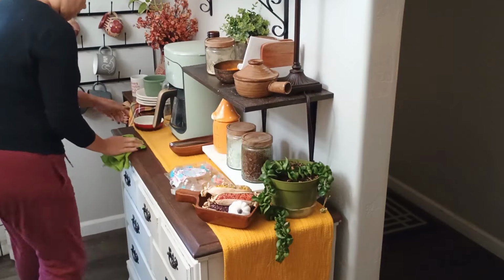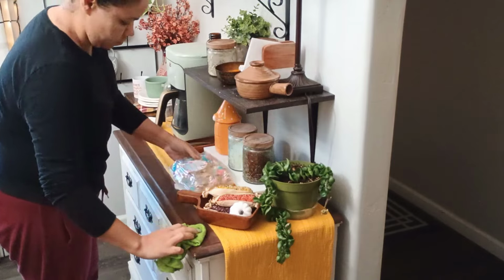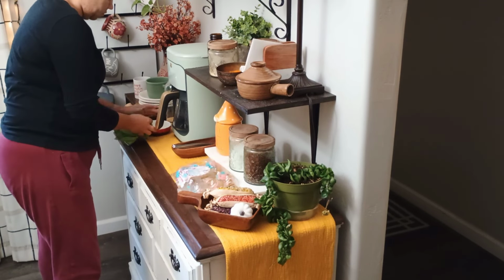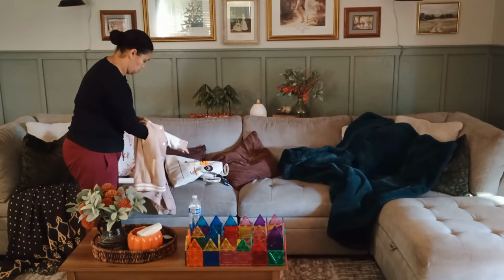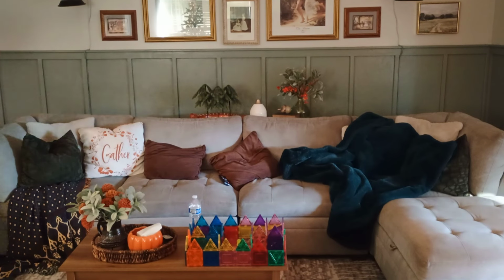I do have to wipe it down and then get rid of these leftover cupcakes already because nobody's really paying attention to it. I'm starting off with the cleanest areas, which of course is the dining room first. Then we're moving on to our living room. You can tell this is where the chaos starts to begin, but once we hit the kitchen, that is more of a chaos.